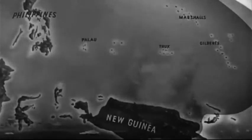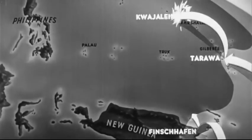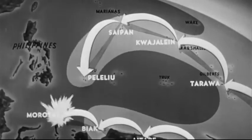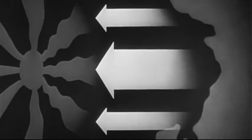Our forces had conducted an offensive against the war-bloated empire of the rising sun. Slowly, island by island, mile by mile, and then with ever-quickening sweep, the combined land, sea, and air forces of the Allies drove against the borders of that empire, forcing it back until, late in 1945, only the bastions of the captive Japanese home islands remained to be stormed.